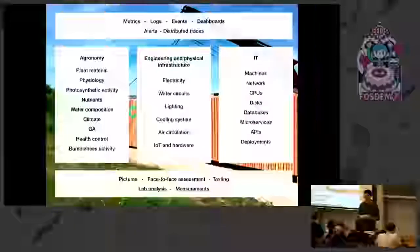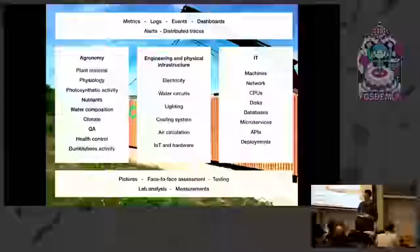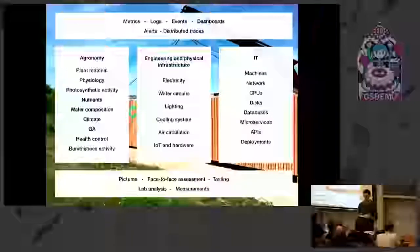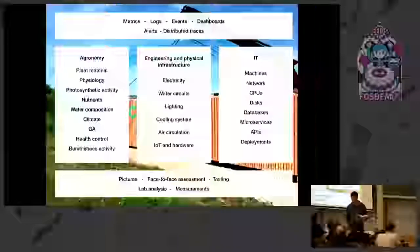For example, inside our containers, we have a set of cameras that take pictures automatically of the plants. The pictures get uploaded to AWS S3, and then we have our agronomists reviewing these pictures. They can discover if there is something wrong with the plants by looking at the leaves, at the flowers, at the fruits. So it's a very human-centered pipeline, but we still consider it a full observability pipeline because it gives us a really good indication about whether the system is healthy or not.